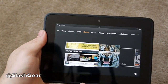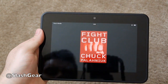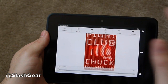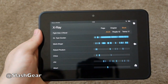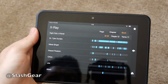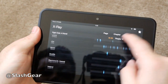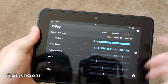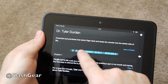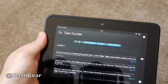Real quick here, go to those books, go to Fight Club. And up here we have X-Ray, which is an awesome new feature. And what this does is gives you a detailed breakdown. Tyler Durden, anyone who hasn't read or seen Fight Club, you probably should. And Marla Singer gives you a breakdown of who's in the movie. You can click on it to learn more information, and it gives you a nice X-ray detailed outline of where in the book and when in the book they are mentioned.